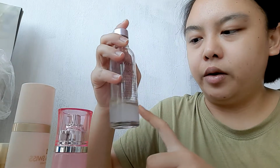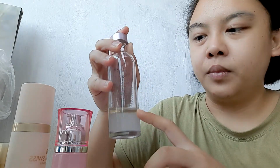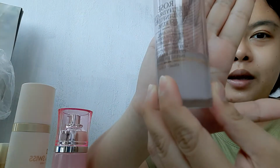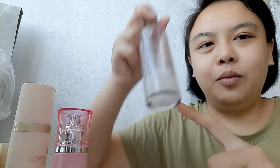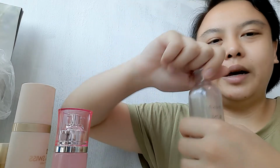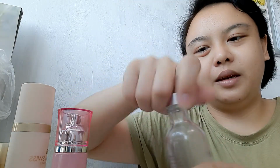Okay, so for this oil infused serum, because there's a level of oil there, normally what I'll do is I'll shake it, and after I shake it, it'll be evenly distributed. So I'll just open the cap and pour it on my palm and then rub it on my face.